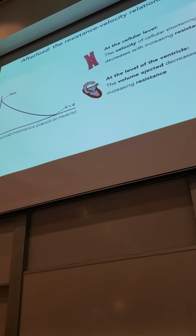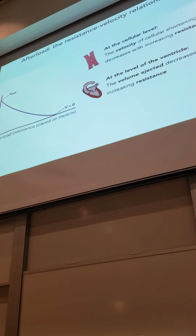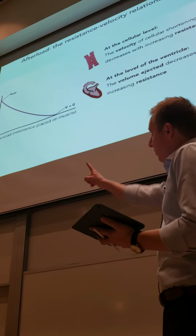If I go up to 5 pounds, 10 pounds, 25 pounds, I still have the ability to shorten the muscle, but the time that it takes is longer, right? The velocity decreases. And at some point, probably not a very high amount of weight, I won't be able to lift it. Suddenly 50 pounds or whatever, maybe I can't lift it. So my velocity of shortening goes down to 0. Same idea here.